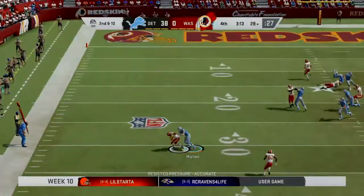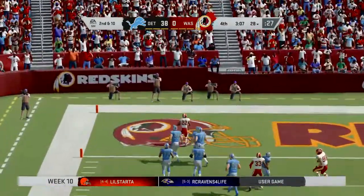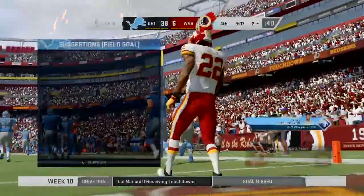Now a clash of bodies here, and it's intercepted. Picked off by Mike Hilton. And he's free going down the left side. It's a foot race. And he will score. Touchdown, Washington.